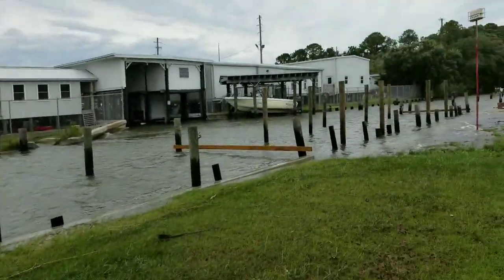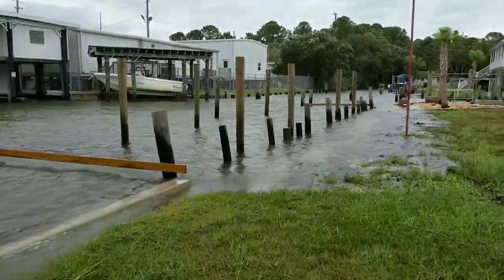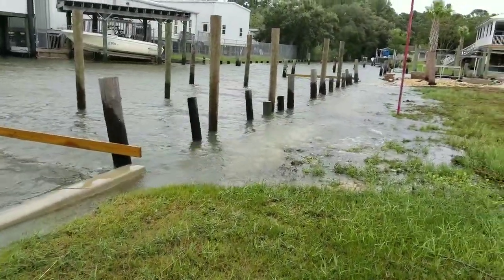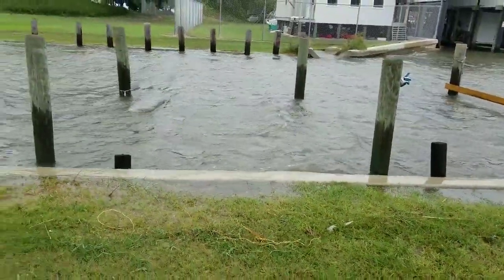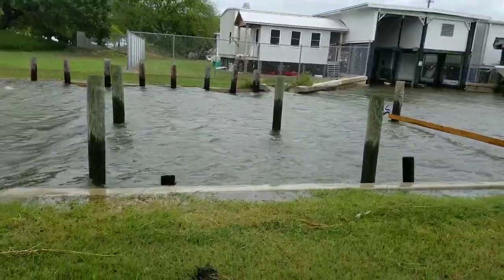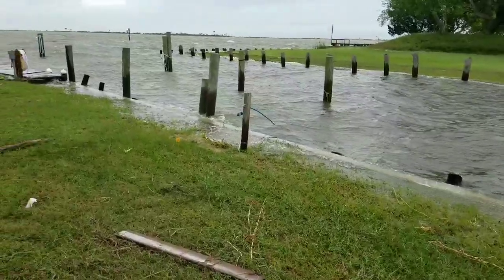So I'm going to do a quick walk and show you what at least the water is doing around my house, and I'll show you some of the wind by gauging a couple of trees in the yard. So here we go. Again, this bulkhead to my right, which is the neighbor's yard, is generally about a foot and a half above the water. As you can see, there's water in the yard. My bulkhead here, we had added on about another foot and a half not long ago, so it's generally about 2.5 feet above the water. And as you can see, the water's coming back into the yard.